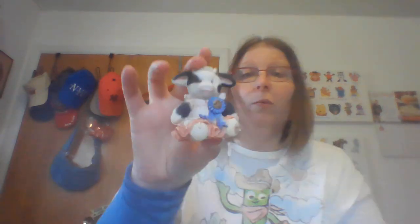Grabbed this little Mary Moo cow. I couldn't find anything wrong with her. And I thought it would be appropriate as a first-place prize for the week of the county fair.